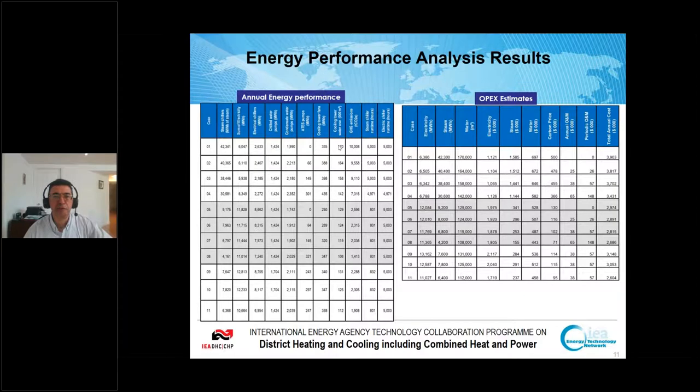The first thing we did is, of course, we wanted to make sure that we modeled the existing system. If you remember, I said at the beginning that the system in 2019 reported 12,000 tons of CO2. With the TRNSYS model for the base case system, using the 2016 weather data we had, we ended up getting close to 10,000 tons, so that gave us confidence with the detailed TRNSYS model.